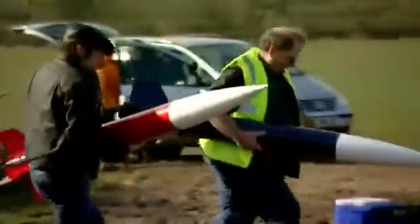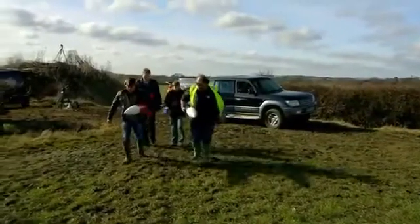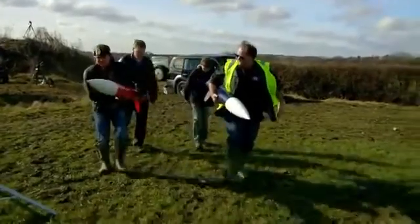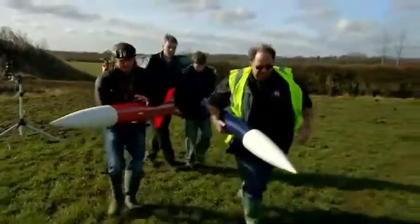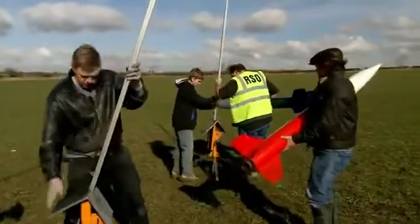So, other than the position of the ignition groove and the colour, these two rockets are identical. If I drop this, it's bad, isn't it? It could be bad, yes. Okay. So to get this right, this one has the faster burning charge. That has the faster burning motor. That's yours. Okay.